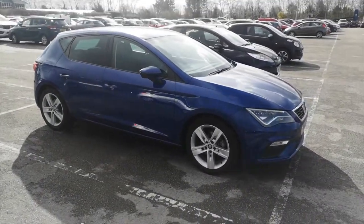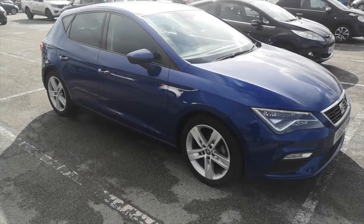Do I like the car? Yes. Would I buy one? Yes and no. If I wanted to go for a cheaper car, cheaper spec, I'd get one, because it isn't a bad car, to be honest. But I like my BMWs, and I may look for a Leon, but I'm not sure.